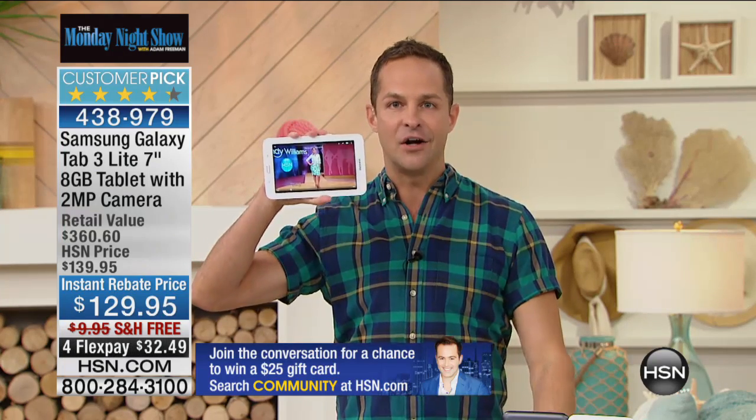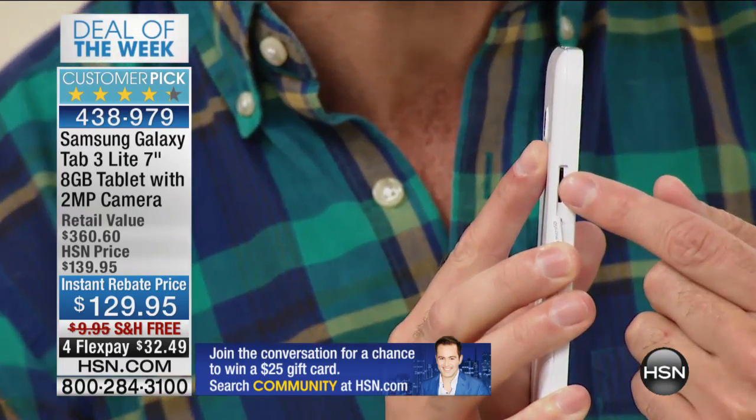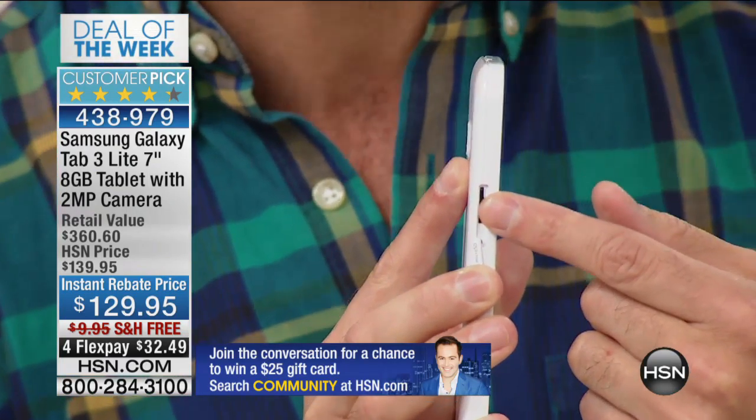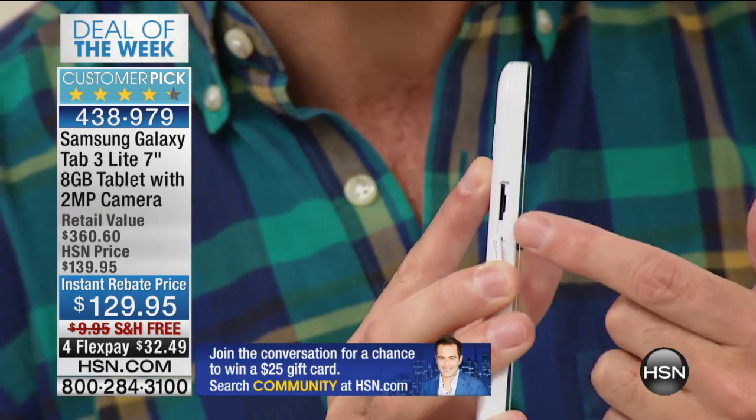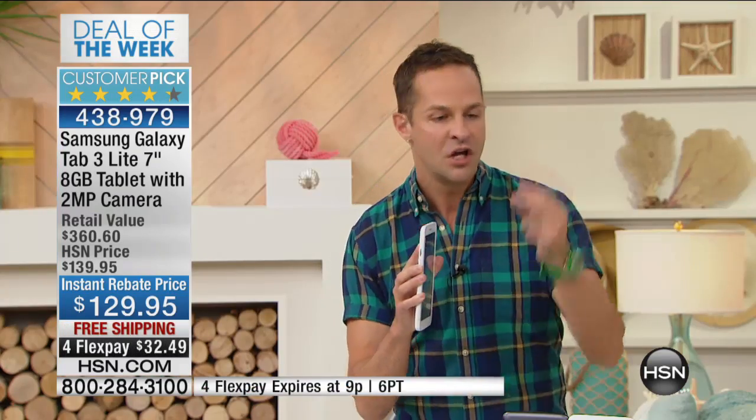You'll never have to do that here because it has right here an expandable memory card slot. Do you know what that means? You just pop in a little micro SD card. It's like the card you put in your camera, but it's smaller. It costs $10 or $15. You can quadruple the memory for $10 or $15. What that boils down to is this tablet grows with you.